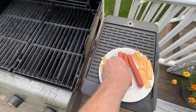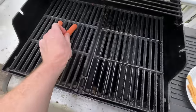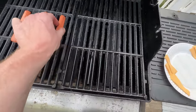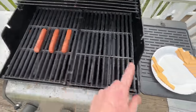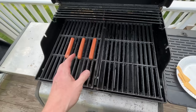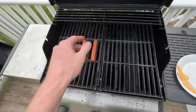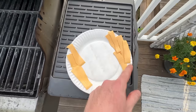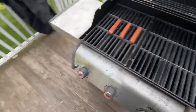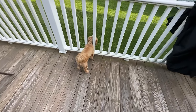So face down. What's gonna happen is that when they cook, they're gonna split open, and it really gives it a nice look, and it's great also for putting these cheese slices on. Don't get like cheese whiz or grated, shredded cheese. Get these slices because they fit in there really good on the grill. So let's cook these up, and Daisy's gonna keep guarding the treasures here, and we'll check on the hot dogs in a minute.